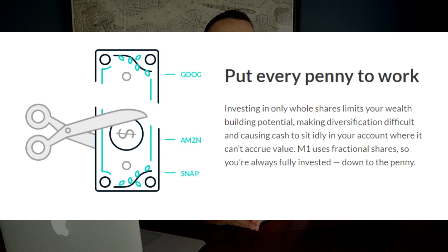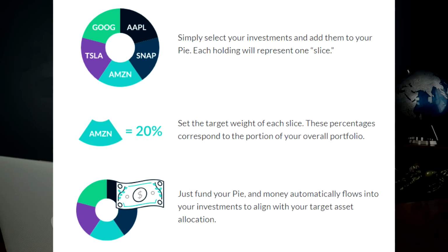But with M1 Finance, you can buy fractional shares as little as 1/10,000th of a share, and that allows you to buy shares of stocks that trade at a very high share price. And it also allows you to have a better diversified portfolio because you don't have to really worry about that share price. If you want to have 10% of your money in Google and then 50% in Tesla and 40% somewhere else, you can do exactly that with M1 Finance. But if you were doing that with Robinhood, you would have to worry about that share price, and it would affect your diversification, and it would be hard to have a more well-diversified portfolio using Robinhood because you can only purchase whole shares of stock.